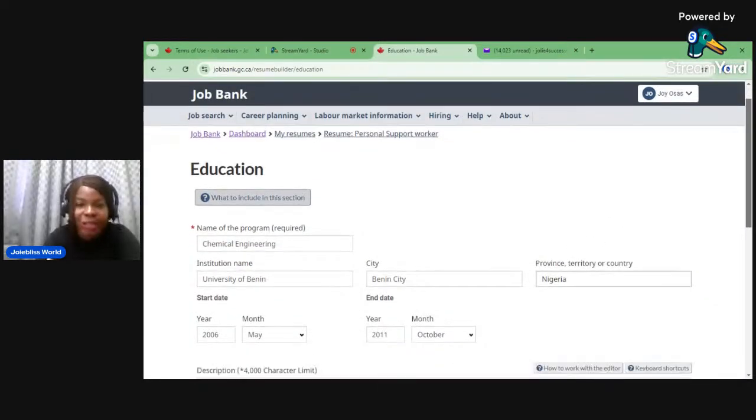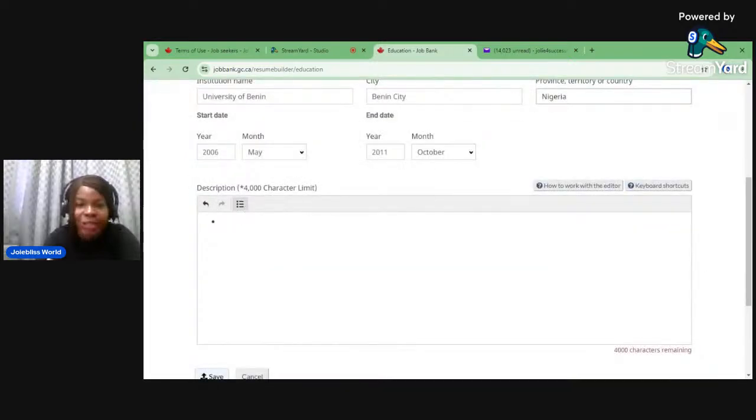So I'm going to put, should I bullet it? No, I'm not going to bullet it. Graduated with second class upper, with B.Eng certificate. So I will just keep it there. I don't think I got any award. Then I'm going to save it.